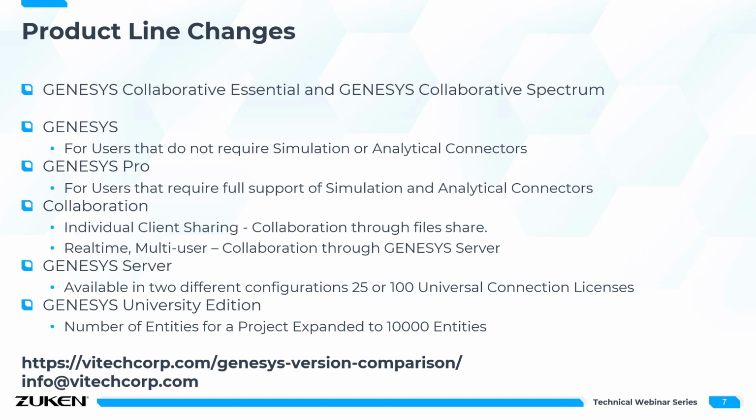On the collaboration front, things have changed a little bit. In Collaborative Essentials and Collaborative Spectrum, you had some ability to collaborate locally on a local repository. In GENESYS and GENESYS Pro, that capability is not going to be there. You'll still have collaboration through file sharing, but to do real-time multi-user collaboration, you're going to be required to have a GENESYS server product. Again, this reorganization of capabilities is targeted at offering our customers different entry points into the product portfolio, whether you have a single user or multiple users, whether you really need the analytical capability or not. So the reconfiguration was targeted at addressing that.